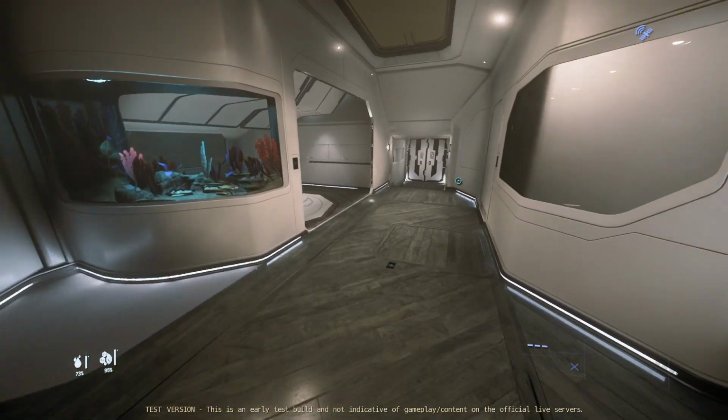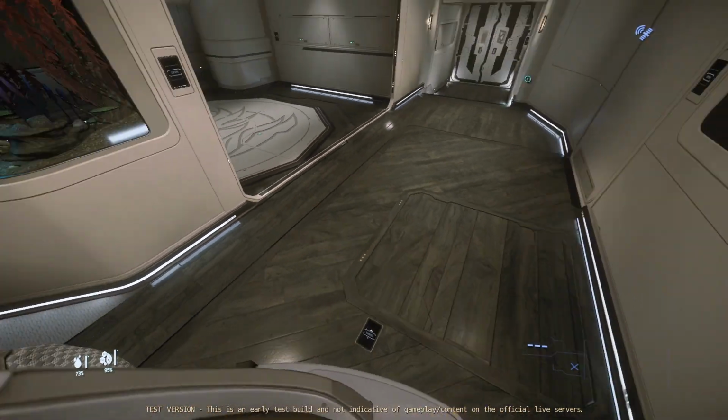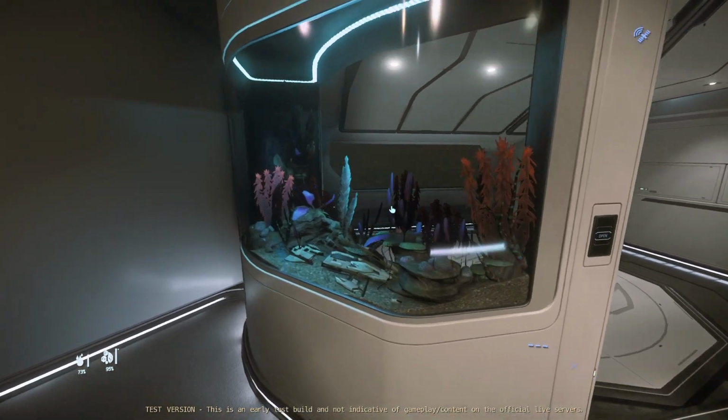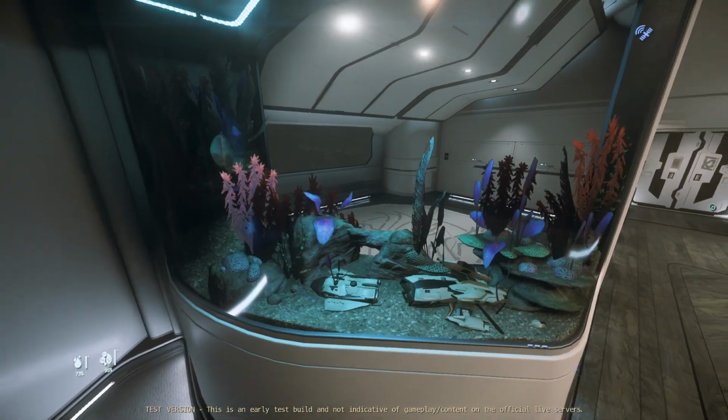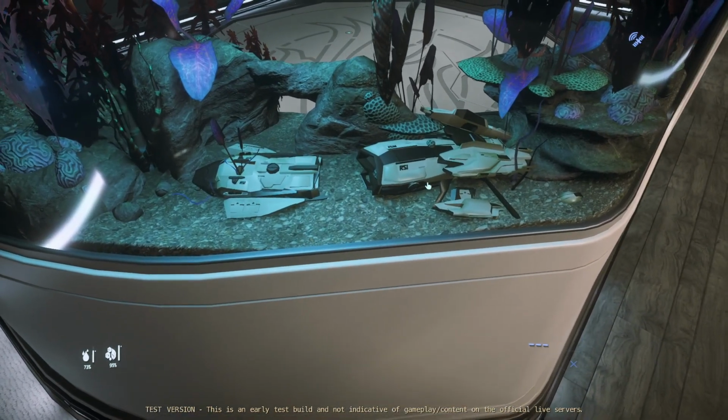much from it. Moving just down the hallway again, below us here we have the cargo section, but I'll show you this in a second. To the left here we have access to another aquarium-like place. This doesn't have any fish in it either, but it does have a lovely little Constellation figurine in there.